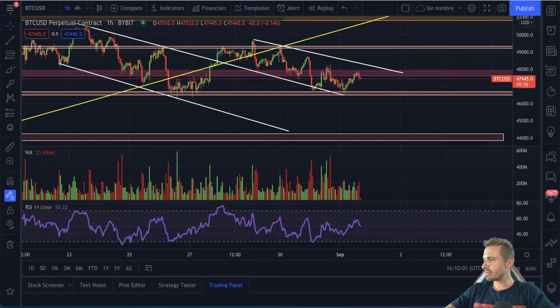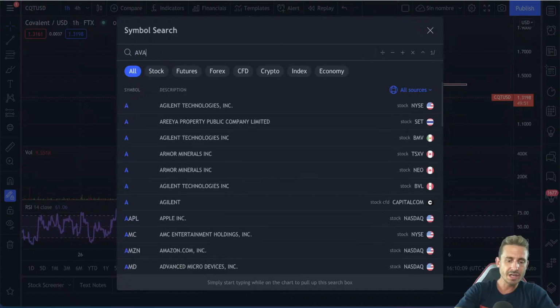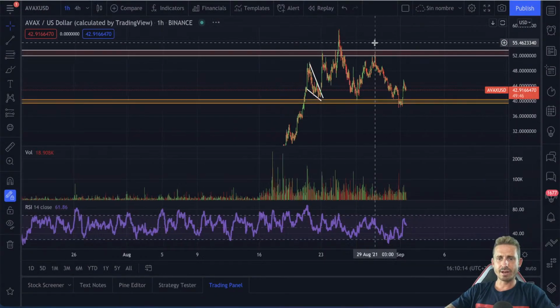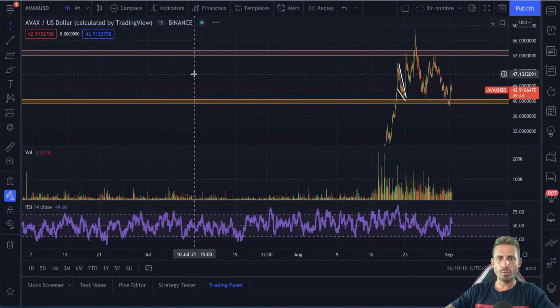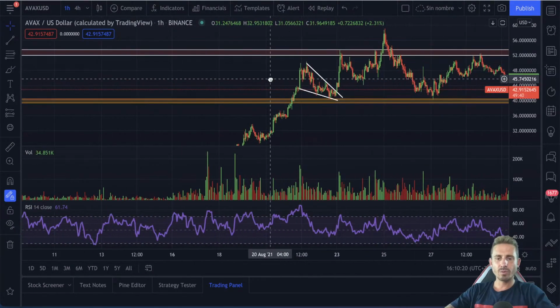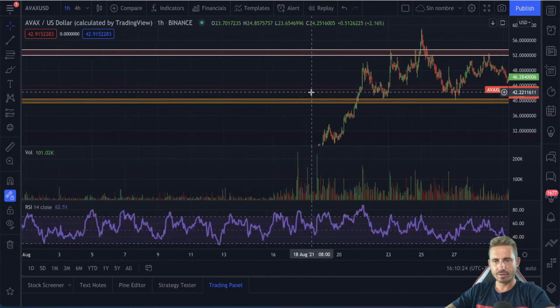Let's take a look here at some different cryptos. What can you say about AVAX? I think AVAX is a pretty decent project, but I think it has had a decent correction, right? This is the 1 hourly chart. The last thing that we had here for AVAX was this descending wedge meeting the target already, so we can take this off.